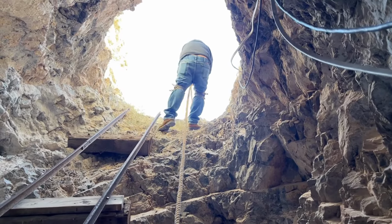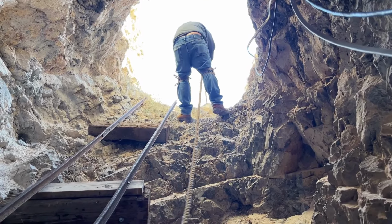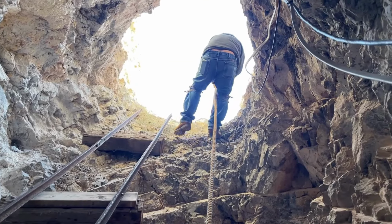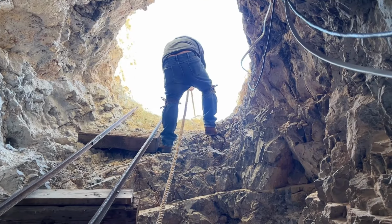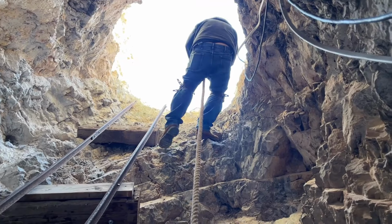Videoing Aaron coming down. Sorry about his backside. It's okay. Is he a plumber? No, he has done plumbing though. You're not filming that, right? Sure.